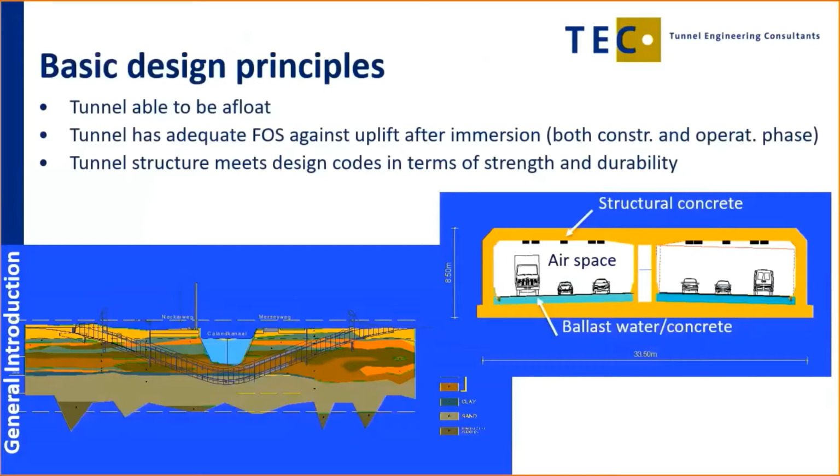And in that respect, it has to have a suitable factor of safety against sinking. But in the final stage, it has to have an adequate factor of safety against uplift. And that goes for both the construction stage and the final stage. And moreover, the tunnel structure has to meet the design codes in terms of strength and durability. So you can see on the right figure the main components of the immersed tube cross-section, which means the airspace being determined by the traffic envelope, room for installations, room for evacuation and safety.